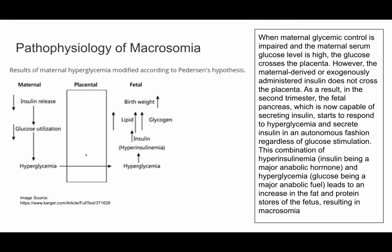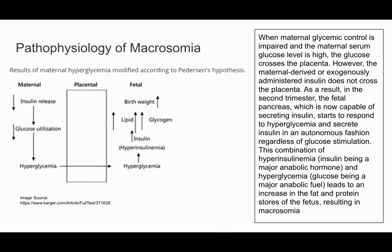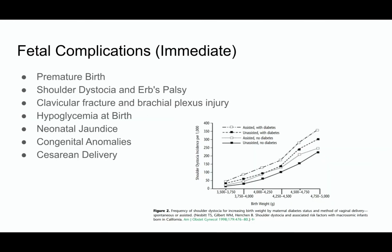So, as a result, in the second trimester, the fetal pancreas, which is now capable of secreting insulin, starts to respond to the hyperglycemia and secretes insulin in an autonomous fashion, regardless of glucose stimulation. So, this combination of hyperinsulinemia, insulin being a major anabolic hormone, and hyperglycemia, glucose being a major anabolic fuel, leads to an increase in the fat and protein stores of the fetus, resulting in macrosomia.